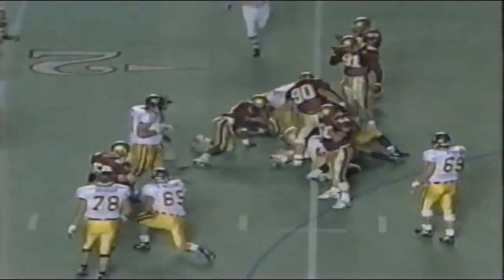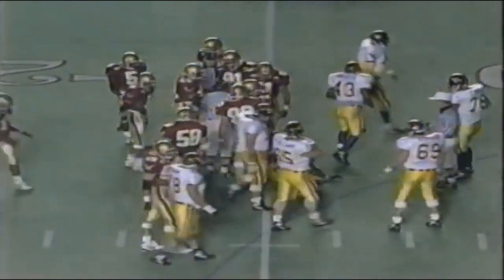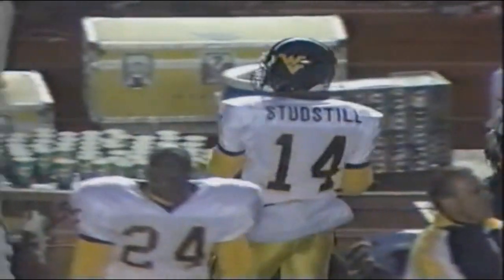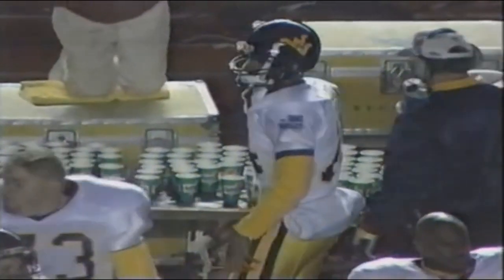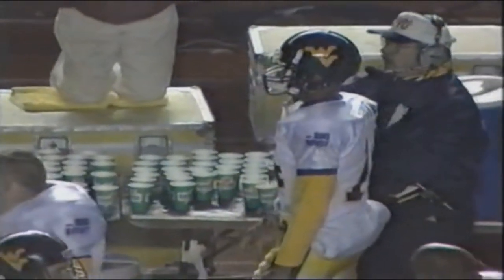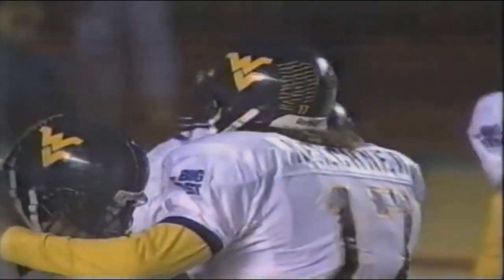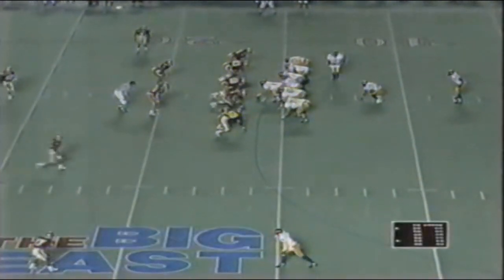Kelchner still at the controls. Gives it off. Walker about 3. And Stephen Boyd again in on the hit. Aaron Studstill has been warming up throughout this game. We'll probably see both quarterbacks regardless of how Kelchner handles the hamstring problem, Gary. Well, I think so, because Studstill had success here at this stadium 2 years ago. 3 touchdown passes when he played significantly, and they probably bring him in as a change-up to get out of the pocket. 2nd and 7, West Virginia from its own 16-yard line.